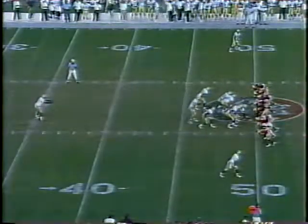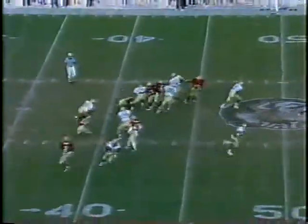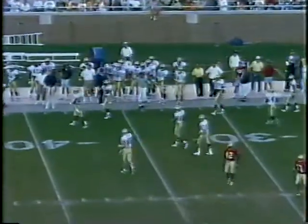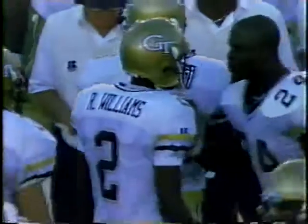Rodney Williams back to punt for Georgia Tech. Oh, they hit him. There's the penalty flag. Now, if this is only a 5-yard penalty, it's not going to be a first down, but he got ripped into pretty good. Williams is running off the field like it's going to be the 15-yard variety to give him a first down. He's gone over to the sideline already.